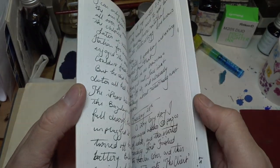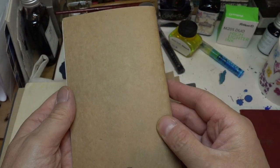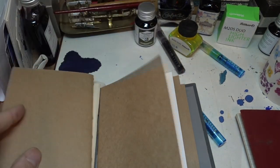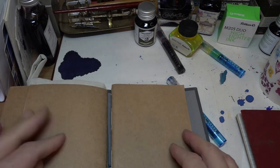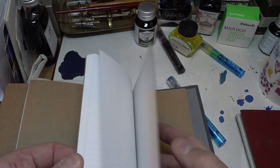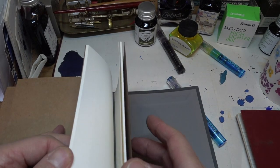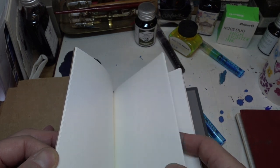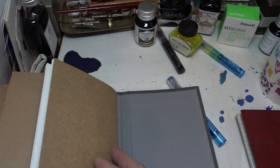and they make their own notepads with fantastic paper. The company calls itself Citridori, and I can thoroughly recommend them. Their paper is just fantastic, really, really good. The bindings are very strong. They do all kinds of different notepad and paper. This is just fabulous watercolour paper, which I'm really looking forward to using. I haven't had a chance to yet.